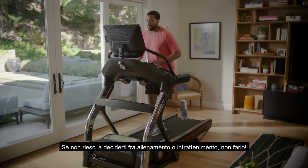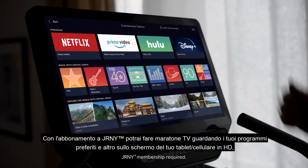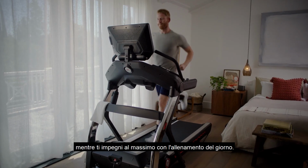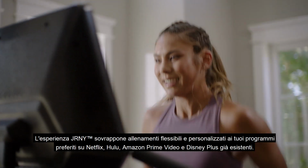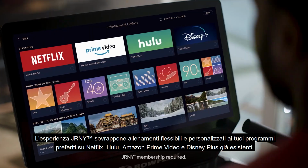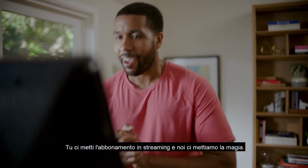If you can't decide between workouts and entertainment, don't. Now you can do both. A JRNY membership allows you to binge shows and more on the HD touchscreen while putting in the day's work. The JRNY experience layers personalized adaptive workouts alongside your existing Netflix, Hulu, Amazon Prime Video, and Disney Plus accounts. You supply the subscription, we provide the magic.